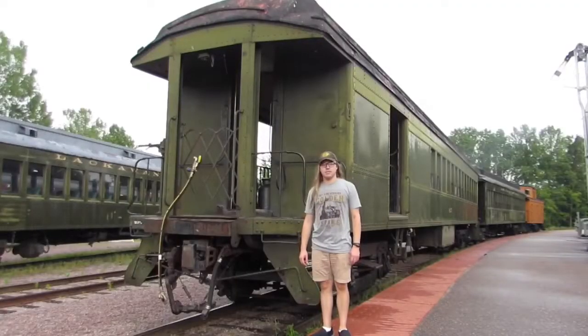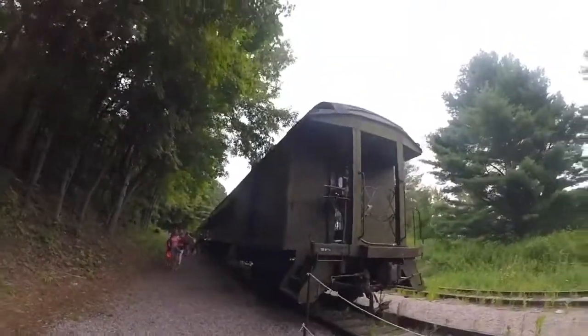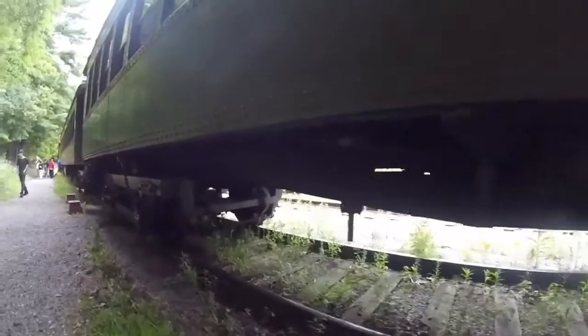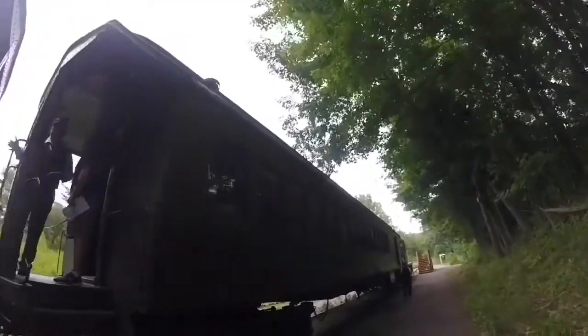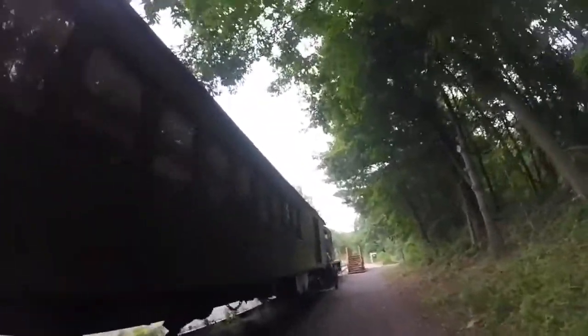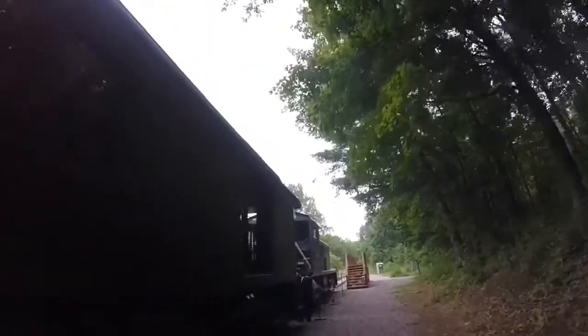What you see right behind me is Delaware, Lackawanna, and Western 425. Delaware, Lackawanna, and Western 425 was built by Pullman in 1917 and is a Boonton-type combine car. This car was part of an order of 77 cars built for the Delaware, Lackawanna, and Western Railroad. Also, it has a baggage compartment and a passenger compartment, as it's known as a combine car as well.